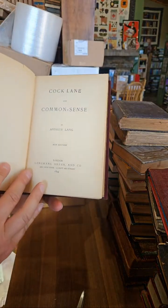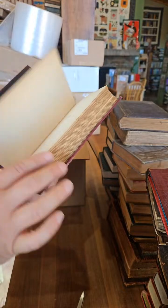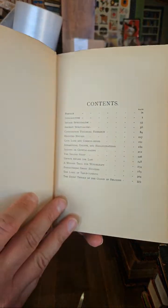Cock Lane and Common Sense by Andrew Lang, published in 1894. It's a new edition.